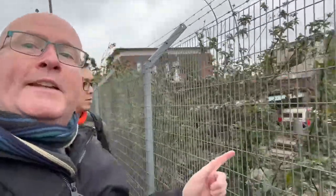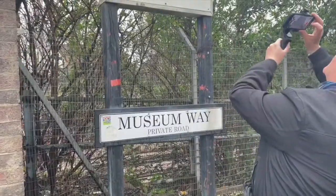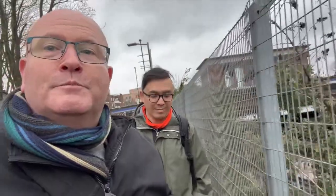Well, as the Piccadilly line passes by, we are on our way to the museum. And it's very easy to get to, isn't it, Paul? Because look, there's Acton Town Station just behind us. It is right across the road. Yeah, so you basically just cross the road after you come out of the station, turn right and then turn left onto Museum Way. And it's just a short walk up to the depot. So let's get going.